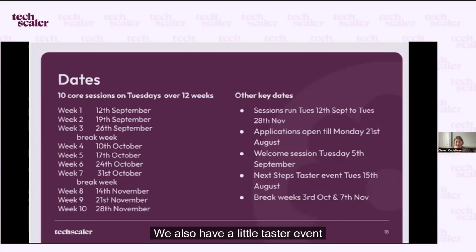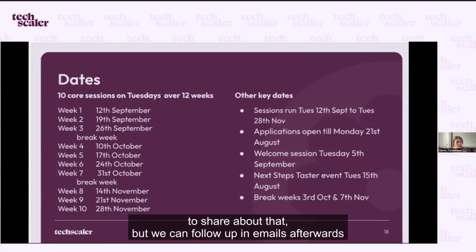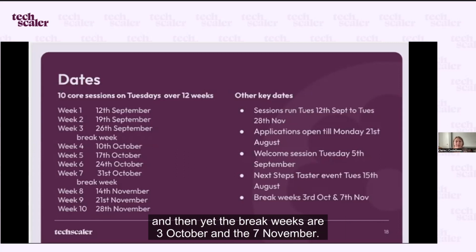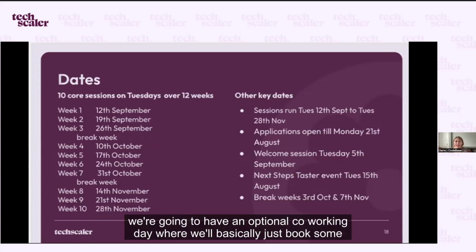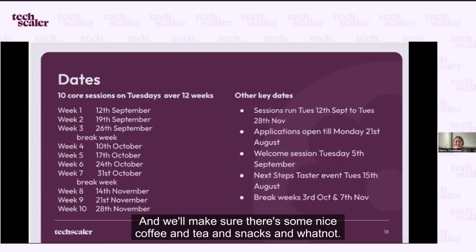We also have a little taster event happening in a week or so on Tuesday the 15th. That'll also be an online event, very similar to this format. I'm not sure if we do have the link ready to share about that, but we can follow up in emails afterwards. And then the break weeks are 3rd of October and the 7th of November. And like I've mentioned, we're going to have an optional co-working day where we'll basically just book some space in those 7 locations, so that you can meet with other participants and just work away on what you're up to, and we'll make sure there's some nice coffee and tea and snacks and whatnot.